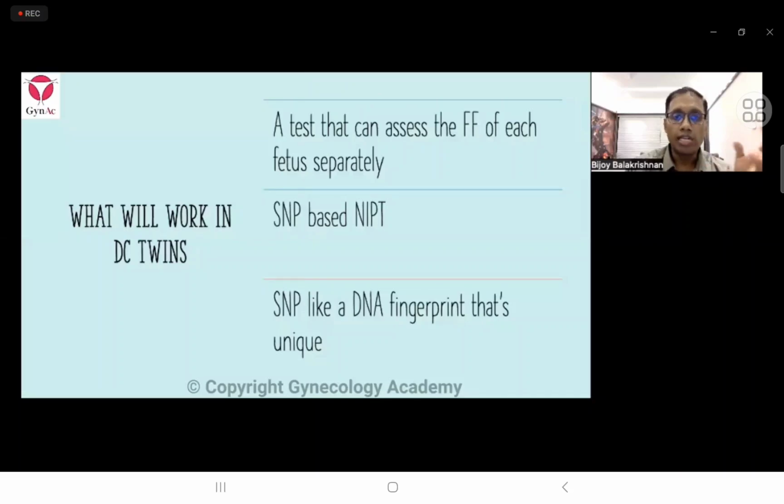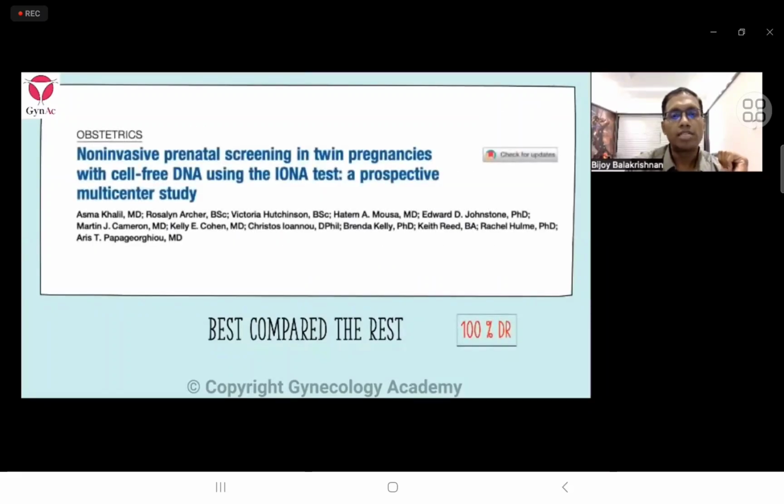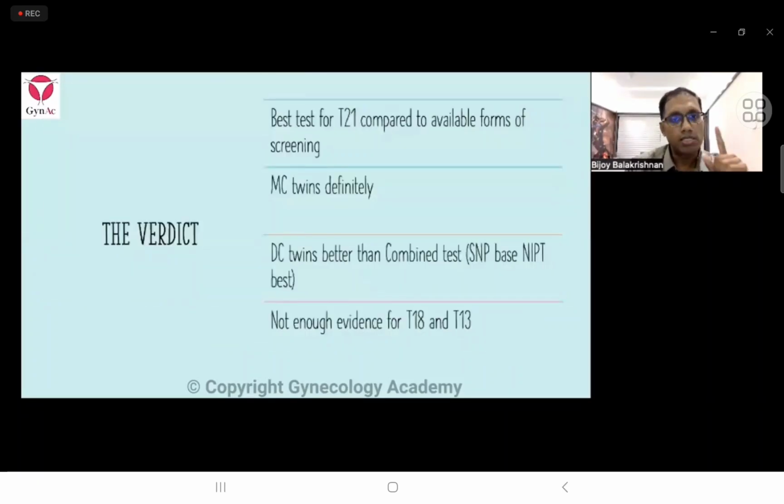Let us look at NIPT that is routinely used in singletons and see how it performs in twins. The FMF did that study in 2019 where they looked at cell-free fetal DNA testing for twins irrespective of their chorionicity, and they found that they had a detection rate of around 98%. Asma Khalil's group also did the same and found that they had a good detection rate of around 100%. So what's the final verdict? It is the best test for trisomy 21 compared to the available forms of screening. And the available form of screening is the combined test, and the combined test is not as good with a detection rate of only 75% and a false positive rate of 9%. So definitely NIPT is better than the combined test.